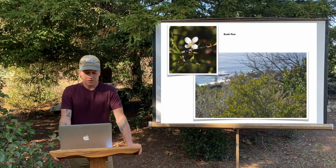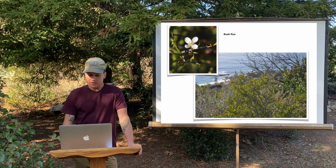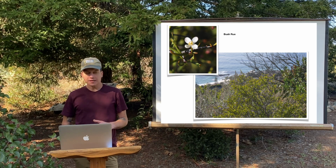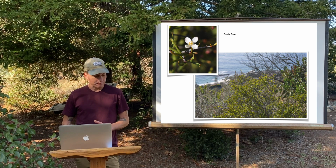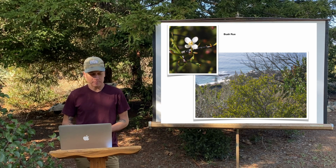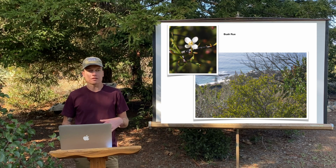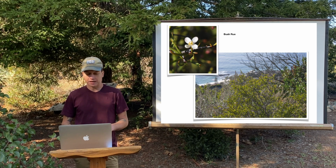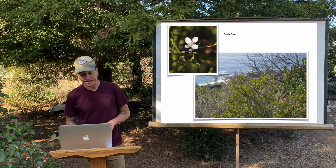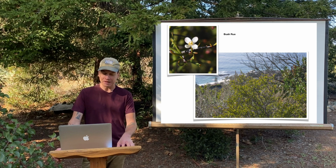Bushrue, another early blooming plant in winter. Gorgeous on coastal slopes. It's a smaller shrub, and in certain cases, some people may get dermatitis. They can be affected by this plant. So in those situations, I tend to utilize these more on slopes and kind of out of the way. But it is a very charming plant, and it should be used. And if you can ever come across them, it's a good one to plant.